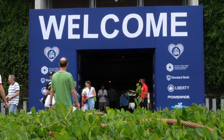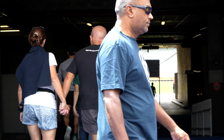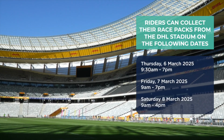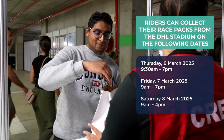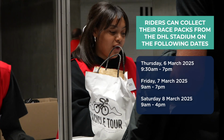Let's get started. Before you ride, there is important information that you need to know. Your first stop at the Cape Town Cycle Tour for both the 109 kilometer and the 42 kilometer rides is the registration at DHL Stadium in Cape Town, to collect your race pack, your goodie bag, before you head through to the Life Cycle Expo.